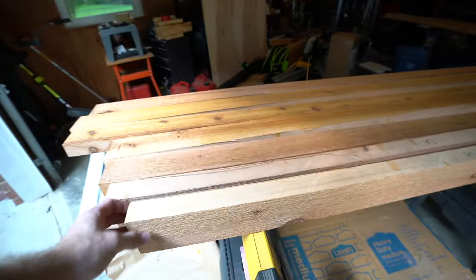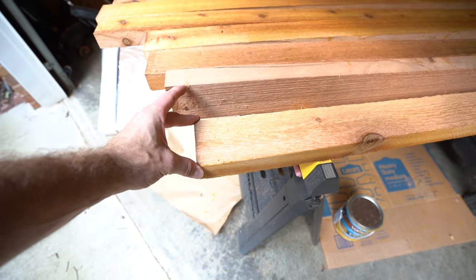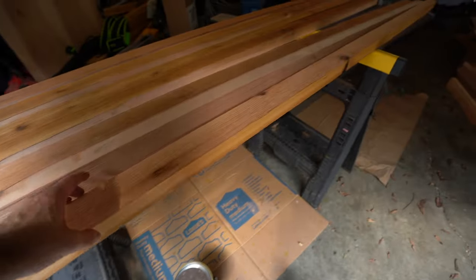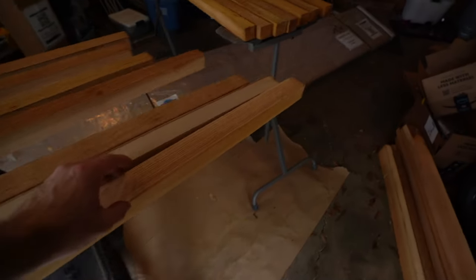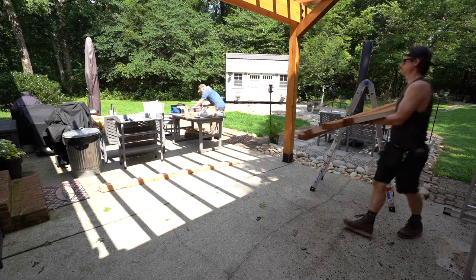Here are the shims. They are 4 inches, starting at the top side, and then it tapers off all the way down here. And then it will connect to the next section, which begins to taper off even thinner, way down here, all the way to the end.